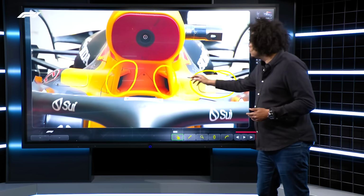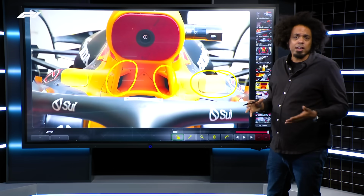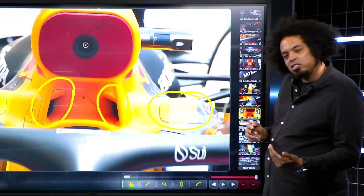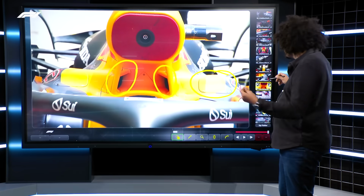Now, it may look like there's not much going on, but underneath the bodywork, the team has to rearrange all of the cooling ducting, all of the routing, and in some situations, they actually have to change the cooler positioning as well. That's a big job.